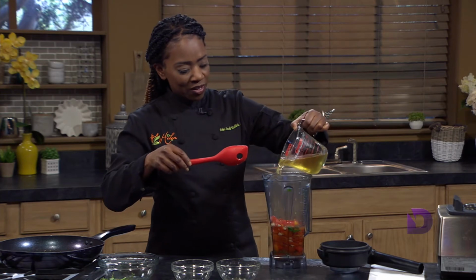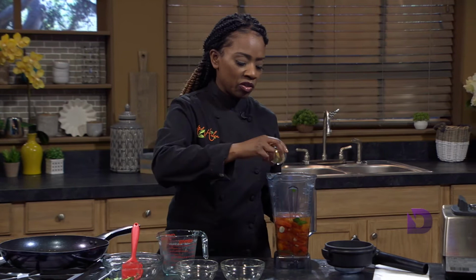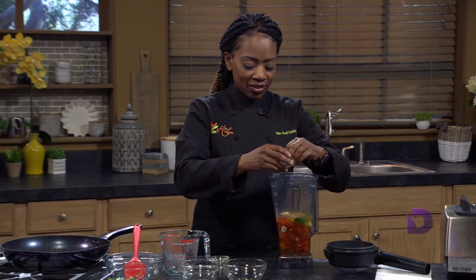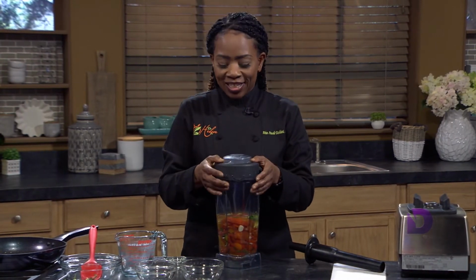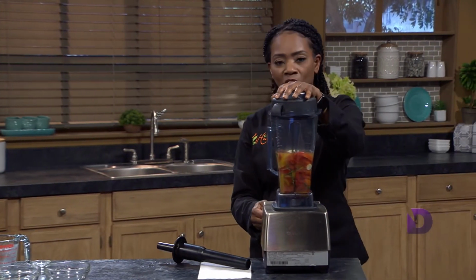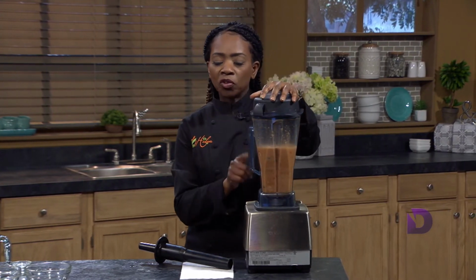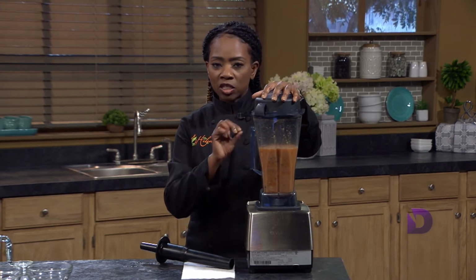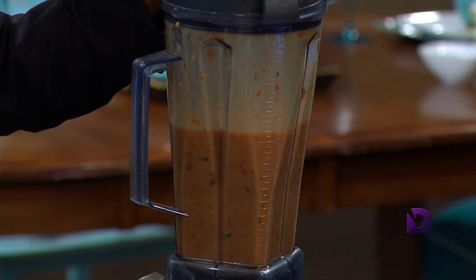Okay, so we're pouring some broth in here. And then I'm going to put my nutritional yeast flakes and I'm going to put my garlic cloves in it. Right, so that's going to give it that flavor. Now I'm going to put my top on securely. And then I'm going to turn on my blender. Now, you can puree this so that it's just pureed smoothly, or you can leave it chunky, and I've done both. So if you want to leave it just chunky, you can just pulse it.